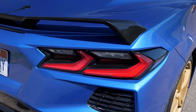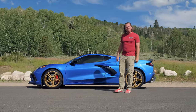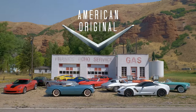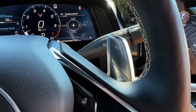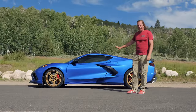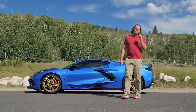What is the C8? Some of you are saying it's not a real Corvette. I challenge you that you don't know your Corvette history very well. We did a film called American Original. We can explain why that thinking is wrong. But the reasons that it's here are, well, not because it's automatic only, that's a little bit of a bummer, but it doesn't understeer like you've heard. I mean, it can. All mid-engine cars will understeer. Surprise. Also, the price is right.